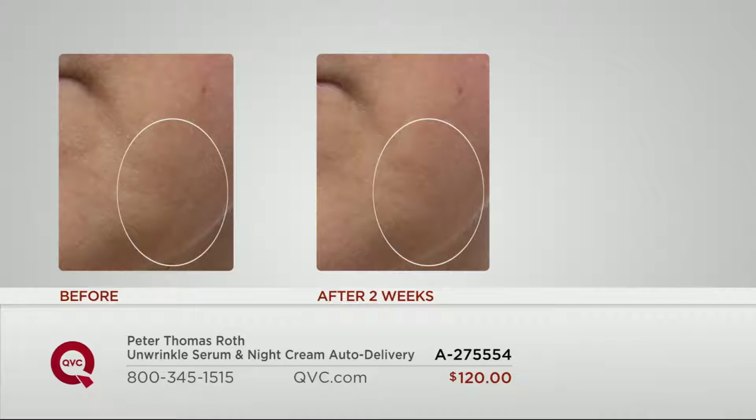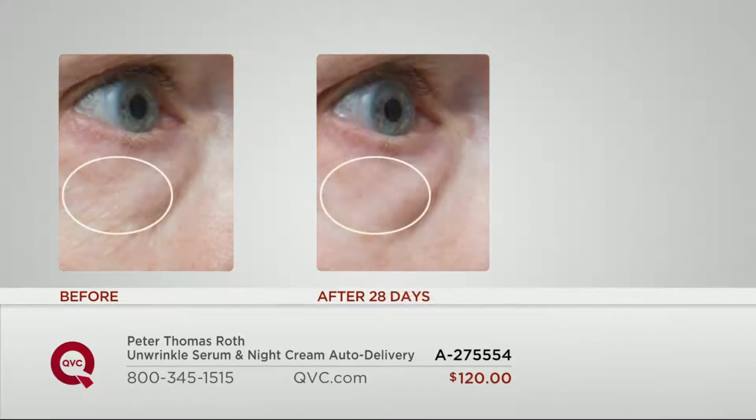This one to me is just, you know what's really important? Of course, when you smile, you're going to be wrinkled, but she's not smiling. When you go expressionless, that's when you want to look, your canvas of your skin should be gorgeous. Of course, when you smile, you're going to have a few lines. This is an important picture. This one's important. 28 days.